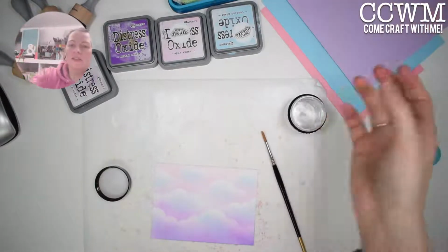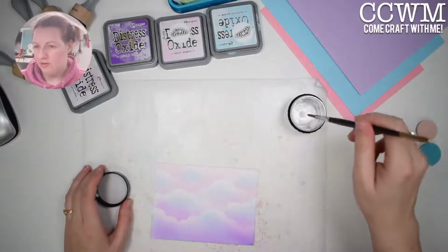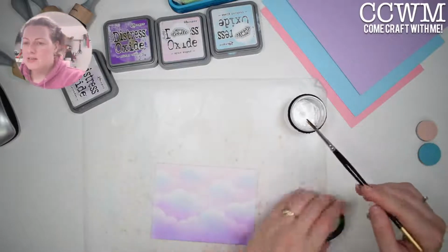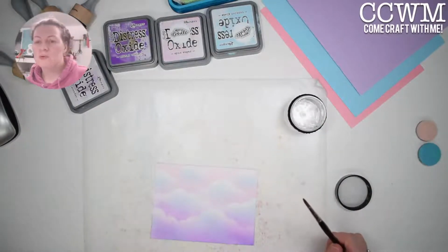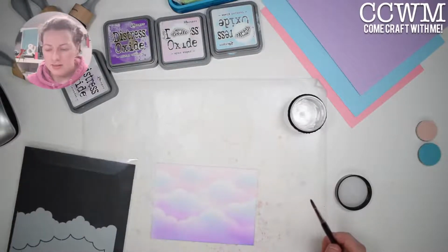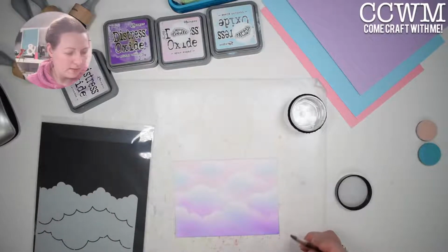Roberta has creating on the brain. Jasmine loved her crafty time at work. Oh, good. Sarah Louise says, hubby bought me the 12 by 12 station. You just put cardstock where your light shines. Oh, that makes sense. Yeah, that sounds like that would be okay then.